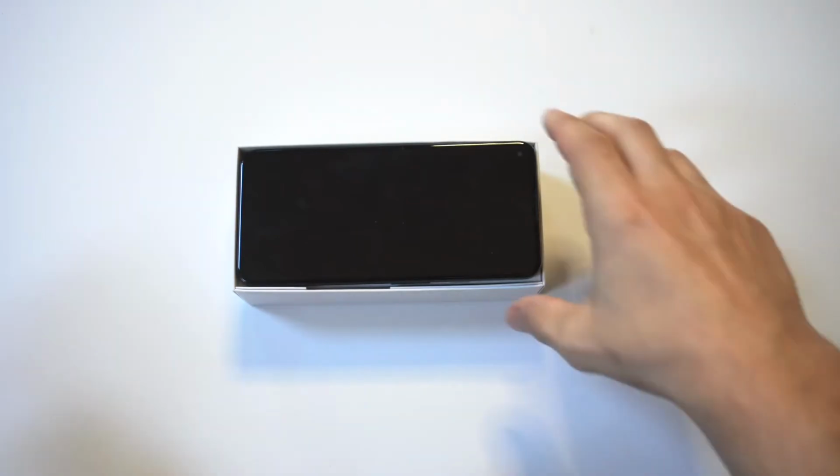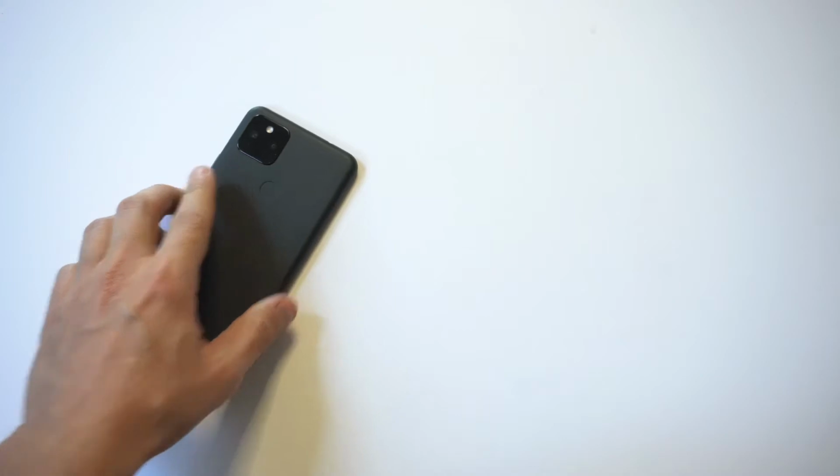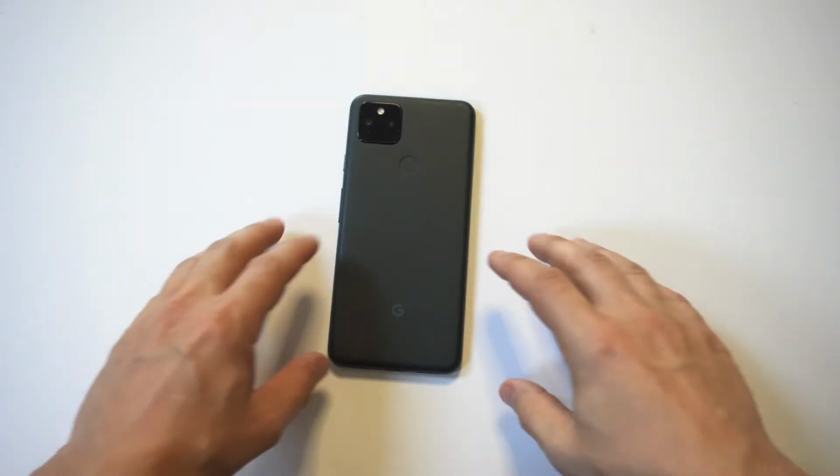Now, there is one major flaw this phone has, which I'm also going to cover.